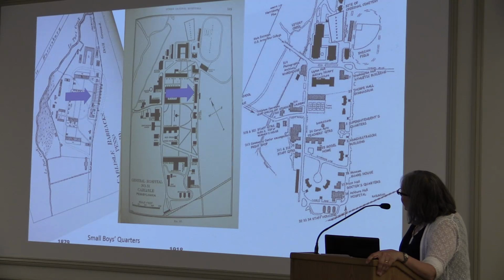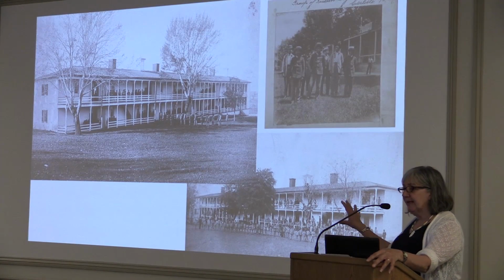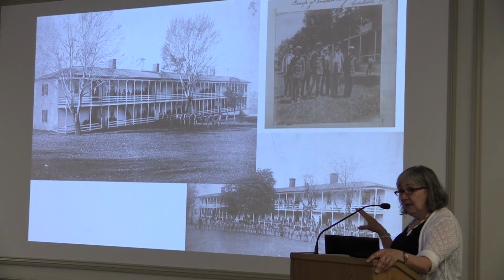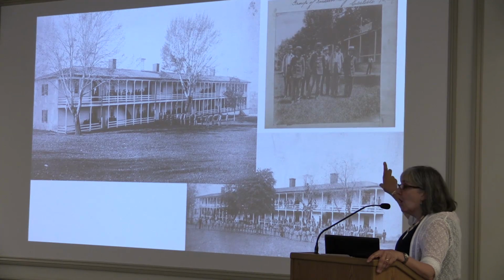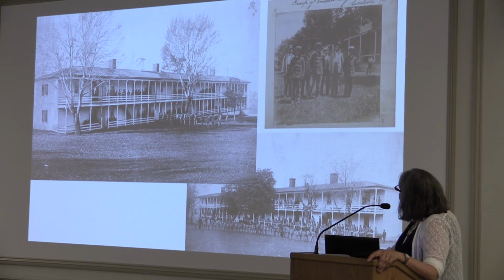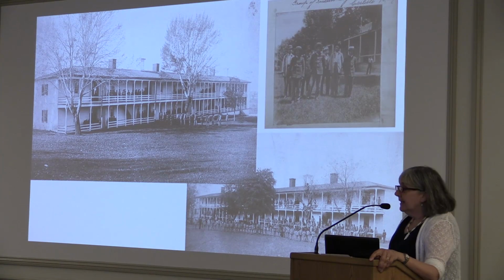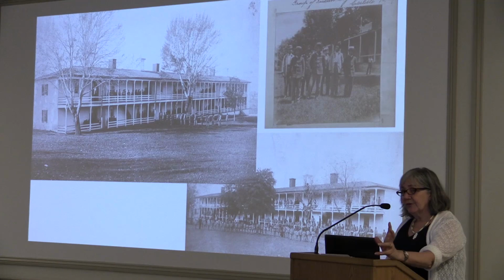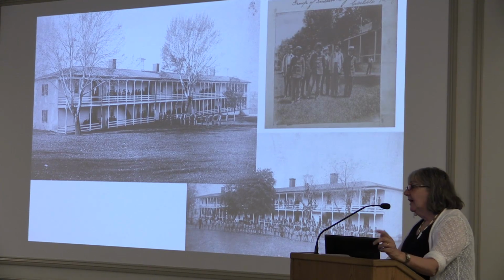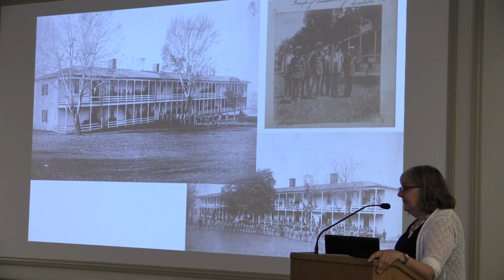And then on the eastern flank of that quad was the small boys' quarters, where those two brick quarters are now. There was kind of this long two-story building, and that was where the small boys lived at the Carlisle School. None of the buildings where children actually lived are still standing. So that's something to keep in mind.